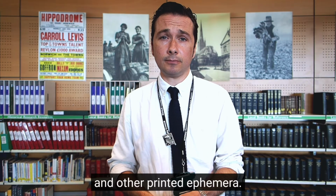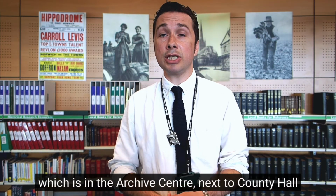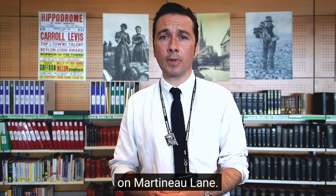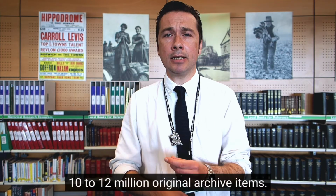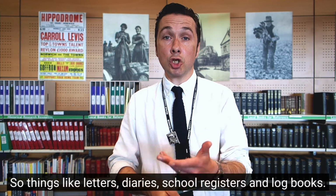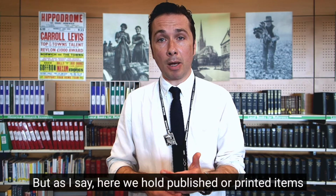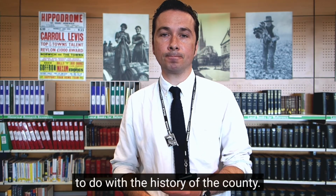We complement our sister site, Norfolk Record Office, which is in the Archive Centre next to County Hall on Martineau Lane. Norfolk Record Office holds approximately 10 to 12 million original archive items, so things like letters and diaries and school registers and logbooks. But as I say, here we hold published or printed items to do with the history of the county.